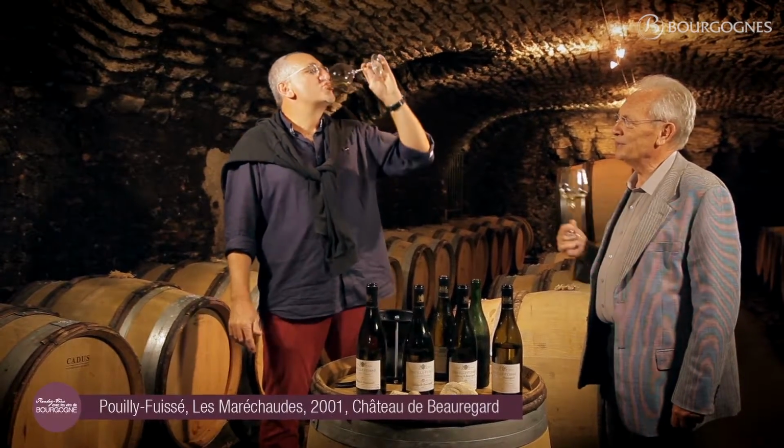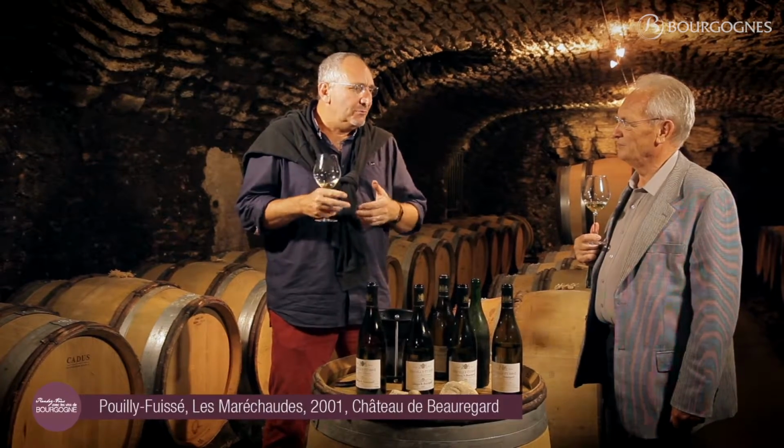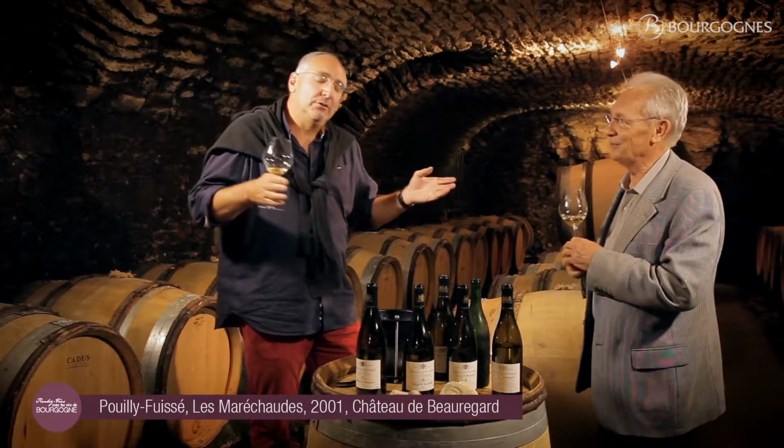So how will you serve this wine? Because it's a great wine. We can match that with the most famous gastronomy of the region, which is the chicken, the breast of chicken, and creamy sauce and mushrooms. Absolutely, that would be fantastic. Or even veal. What we call the white meats match very well with that kind of wine.